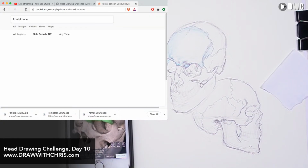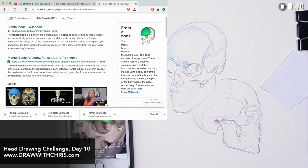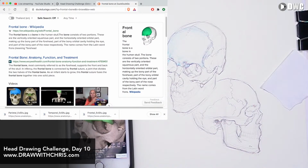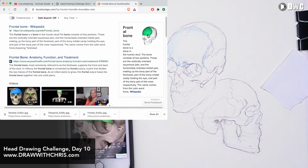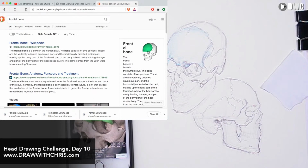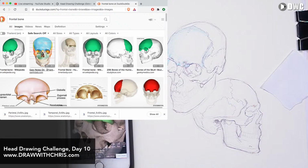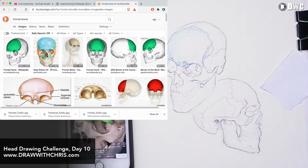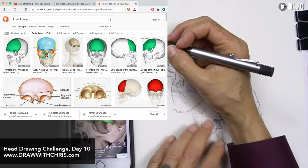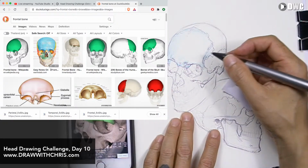So frontal bone, let's see what Google has to say. Frontal bone is a bone in the human skull, consists of two portions, the vertically oriented squamous part and the horizontally oriented orbital part. Look at that, fantastic. Let's see what these little bumps are. These two holes, I am so curious. Okay, this hole is called supraorbital foramen. Foramen, that's the word. I believe foramen means hole.